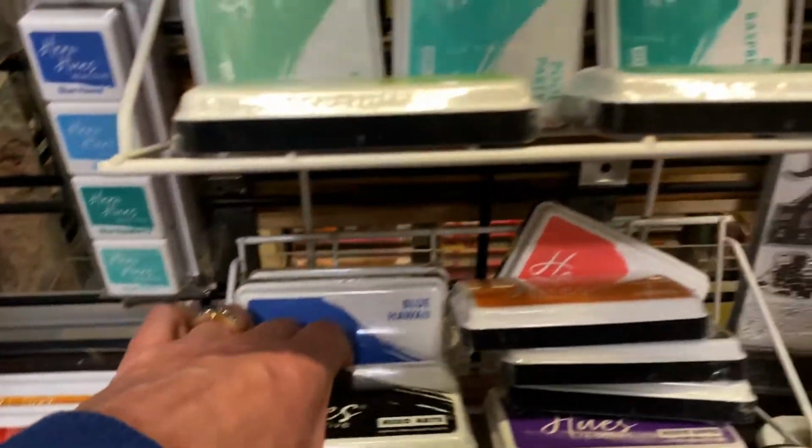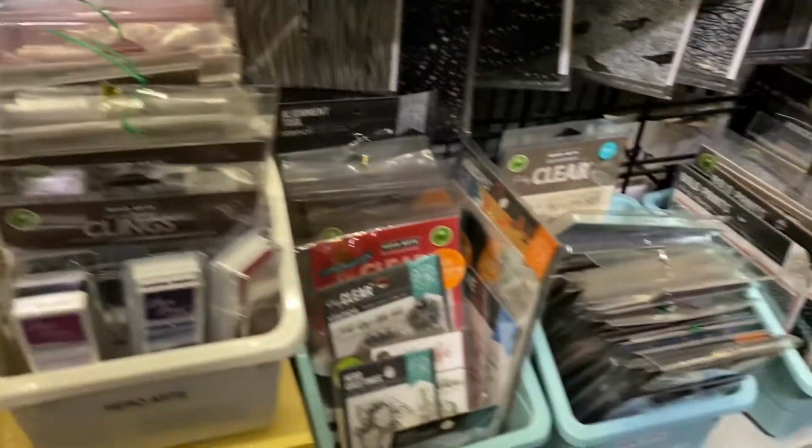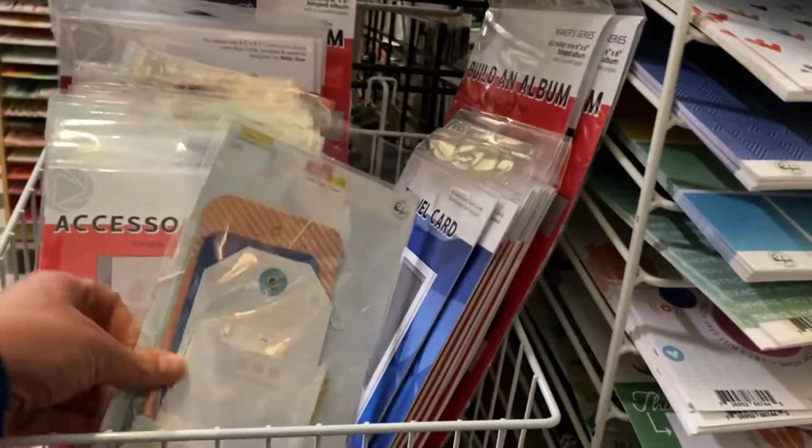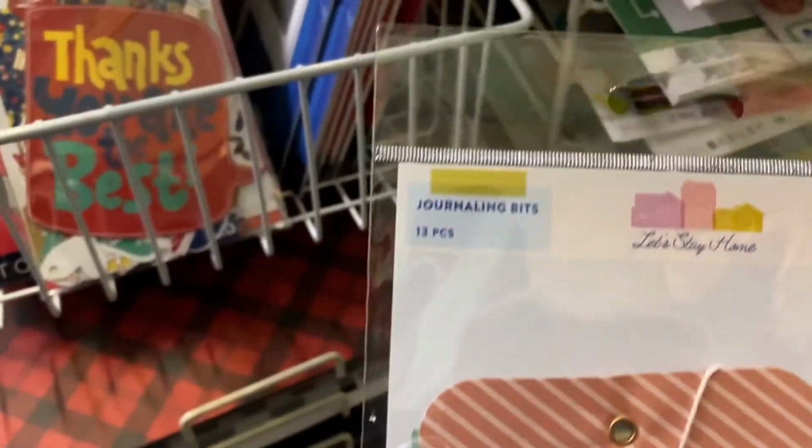Hero Hues, Blue Hawaii. I had to take a peek, right? I've used some of their little inks before. I didn't love it. But sometimes in a different size, an ink pad doesn't really get justice.